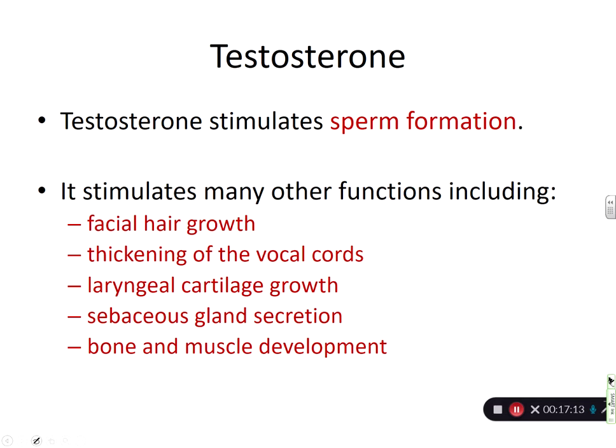Vocal cords, it causes them to get thicker. And remember, what happens to the pitch of the voice when the vocal cords are thick? It's lower, right? So it also is involved in causing that male voice to be lower. It causes the laryngeal cartilage to get bigger. This is why men have an Adam's apple and women don't.